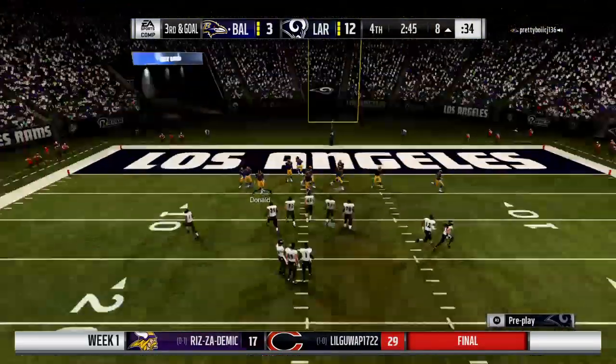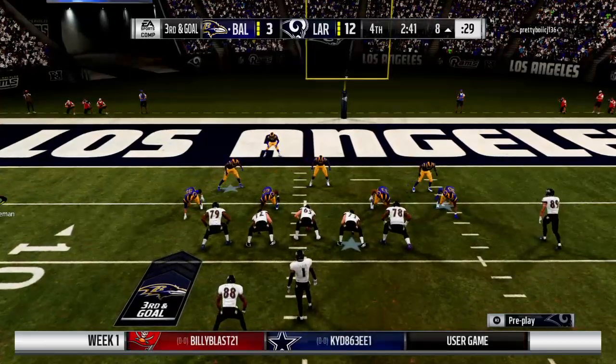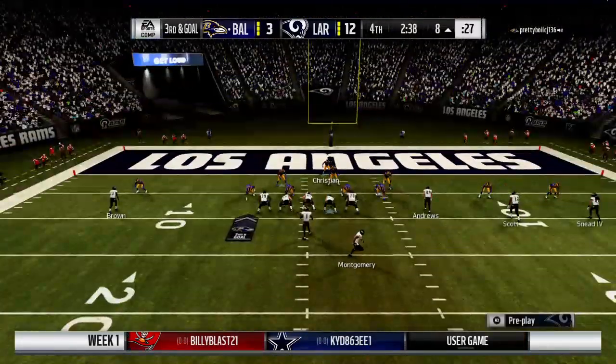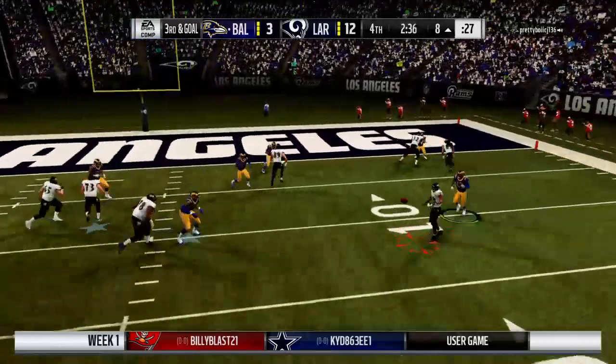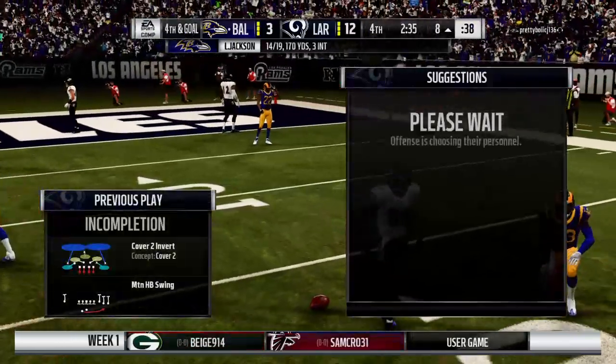The Ram fans in this old stadium on their feet. Third and goal. Now it's Jackson. And he couldn't hang on to it through the contact. Incomplete.